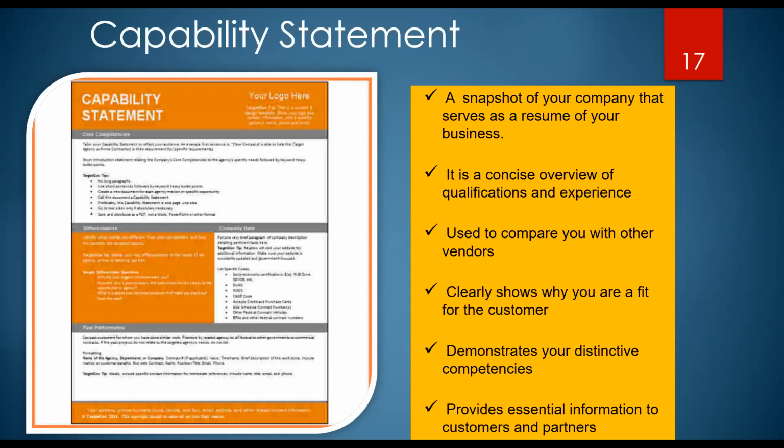You clearly want to show why you are fit for the customer, demonstrate your distinctive competencies, and provide essential information to customers and partners. So this is a very important document. If you do not have a capability statement, we highly recommend that you get something put together. Your PTAC counselor will help you. Once you put a draft together, you can send it to us. We can review it and let you know where you need to fix some things, what looks good, and what doesn't look good.